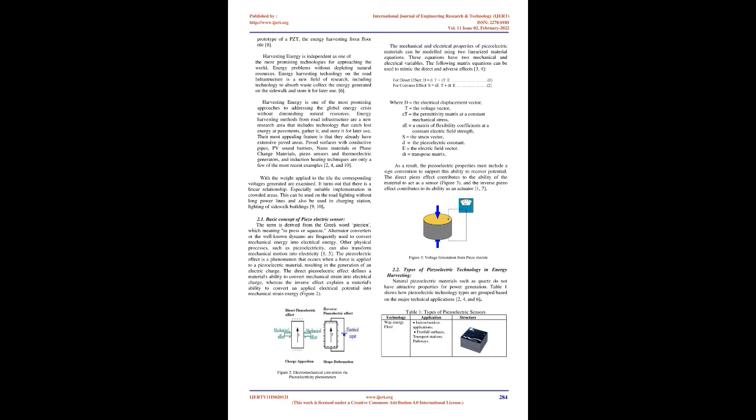2, 4, and 10. With the weight applied to the tile, the corresponding voltages generated are examined. It turns out that there is a linear relationship. Especially suitable implementation in crowded areas. This can be used on the road lighting without long power lines and also be used in charging stations, lighting of sidewalk buildings. 9, 10.